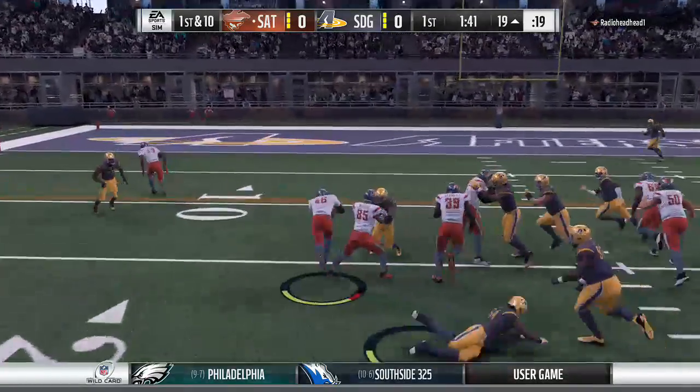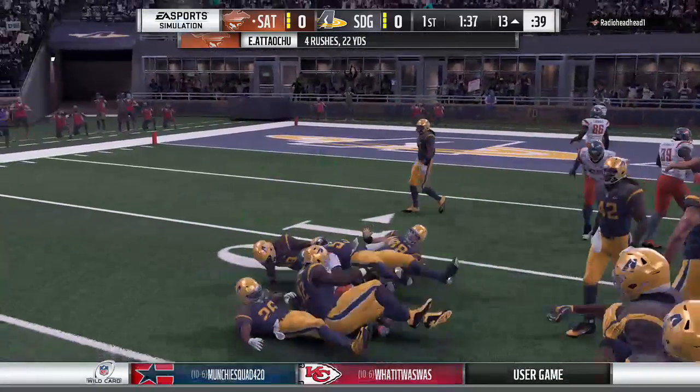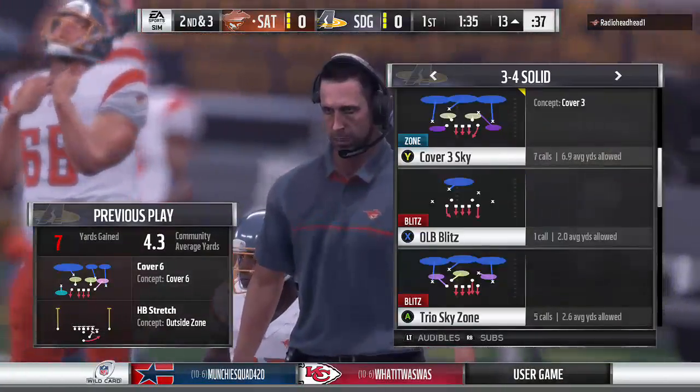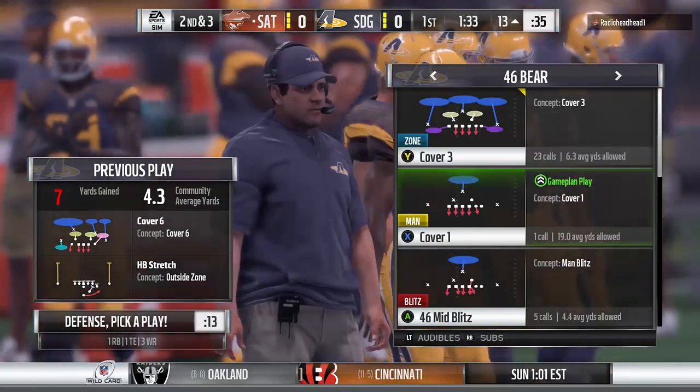Now a handoff as they run left side. And able to fight forward inside the 15 to the 13. A solid run on 1st down. Gain of 7 leaves him with a 2nd and 3.